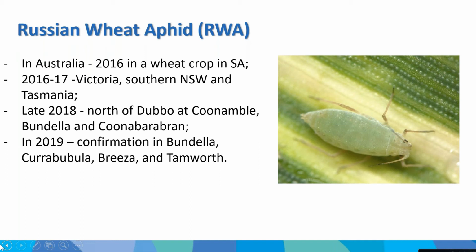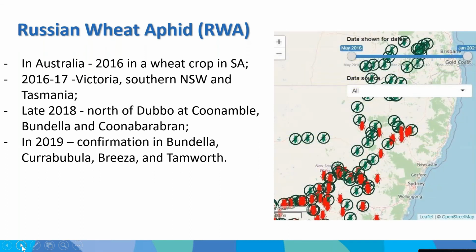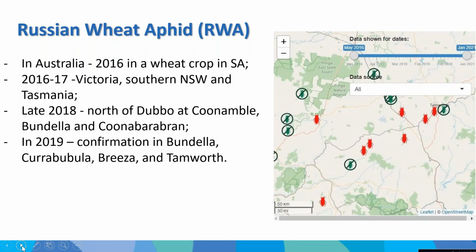In 2016-17, infestation stretched into Victoria, southern New South Wales and Tasmania. In late 2018, first detections were made north of Dubbo, then in Liverpool Plains and in Coonabarabran. To date, Tamworth, as I mentioned, is the most northern site where Russian wheat aphid has been confirmed.